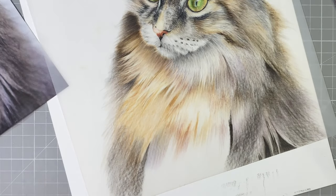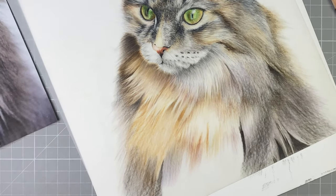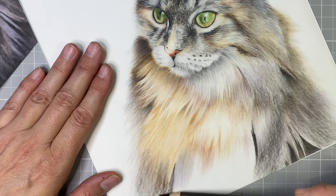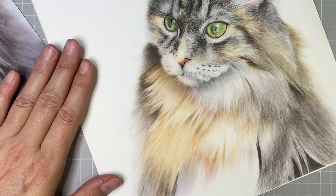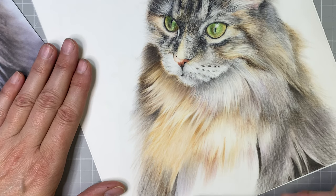Okay, the question is, do I want that down here? Oh, I don't know. Let's see, maybe we switch to a slightly less texture paper. Gotta move my... Okay. I think that's better. Just a little bit less texture. Feels more right.